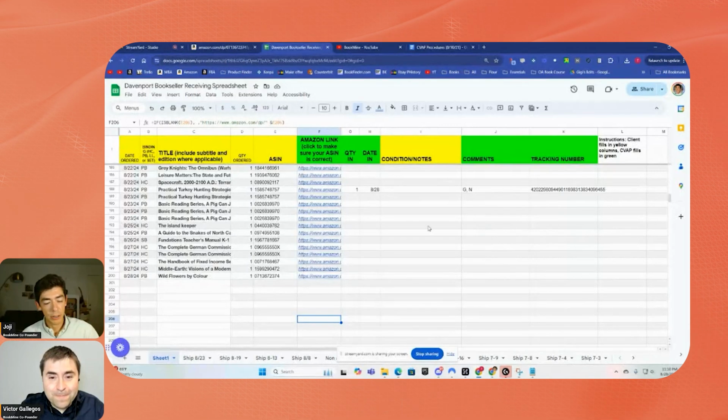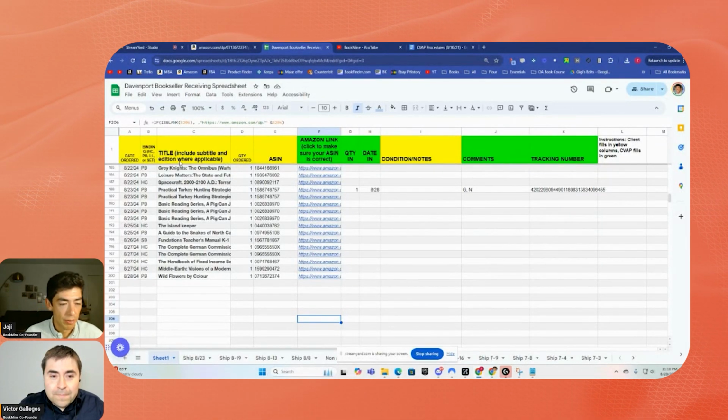And one thing I forgot to mention with the spreadsheet here is remember that we would fill in everything that's yellow and Shanna's team will fill in everything that's green.